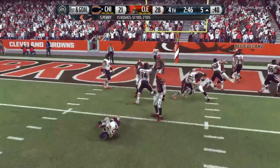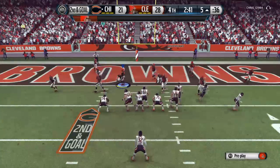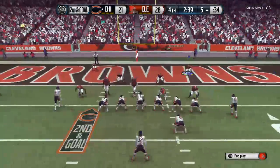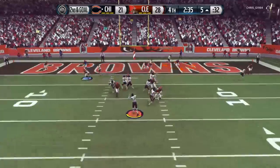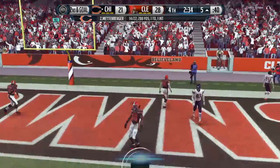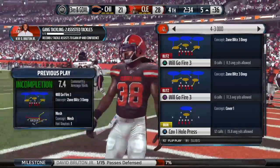He takes it on the counter. Looks like they're in press coverage here. They're going to the hurry. Back to the line now. Second and goal from the 5. Very nearly intercepted. Big situation right here. Touchdown ties the game. We're in the second half.